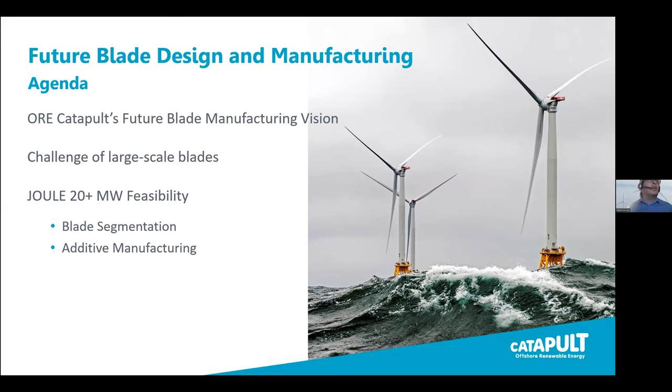Okay, in the first few minutes I'd like to talk specifically about future blade design and manufacturing. The points I'd like to cover are an overall view of ORE Catapult's future blade manufacturing vision, and more specifically the challenges of large scale blades, following on from the introduction that Tony has generously made. In doing so, I'll use a current program we have running called Joule, which is to look at 20 plus megawatt feasibility turbines, and more specifically look at blade segmentation and additive manufacture.